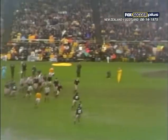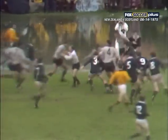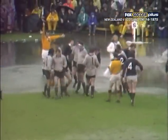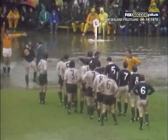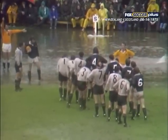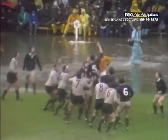Kirkpatrick to Going. Kicking high, Batty chasing through, putting pressure on Dick. Batty has the catch. Ken Stewart, Batty again, MacDonald, 10 metres out. Fine play by the All Blacks, and Grant Batty handling twice in that move. Fisher to throw to a defensive line out. More pressure going back on the Scottish team, down by 12 points.